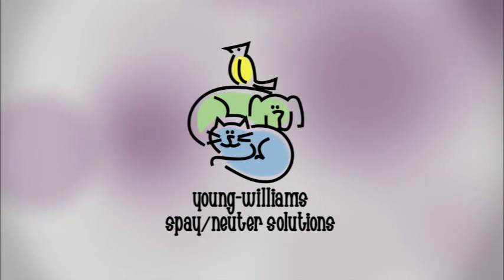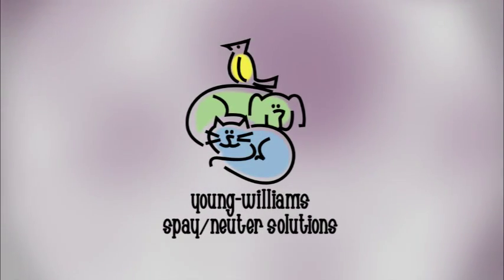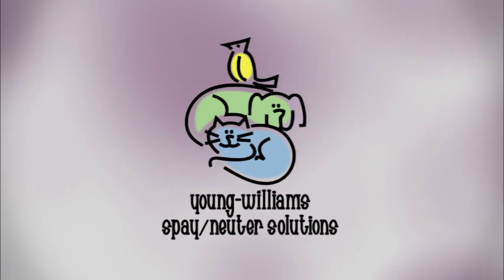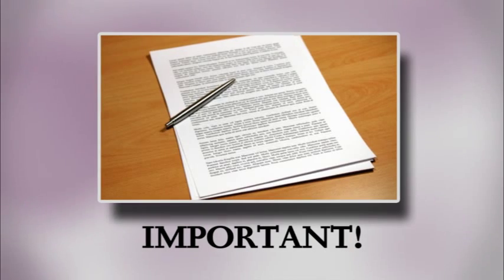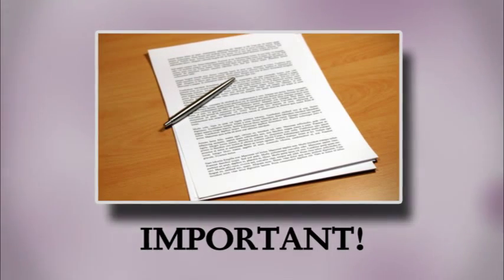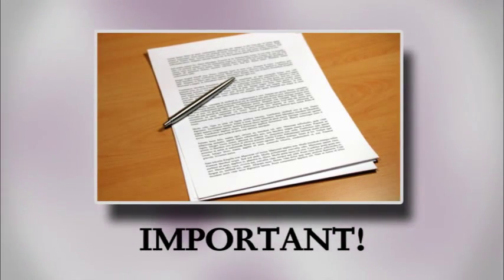Thank you again for having your pet spayed or neutered. You've become part of the solution to the animal overpopulation problem. You're taking your pet home, and there are some very important post-op instructions you need to follow. We'll go over these now, but you'll also have a printed copy with your paperwork, so pay attention. There will be a test. Well, not a real test, but your pet is depending on you to follow these directions carefully.